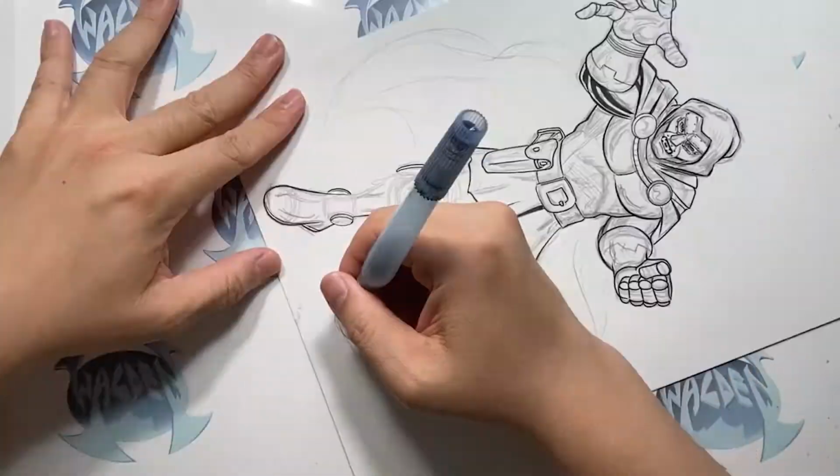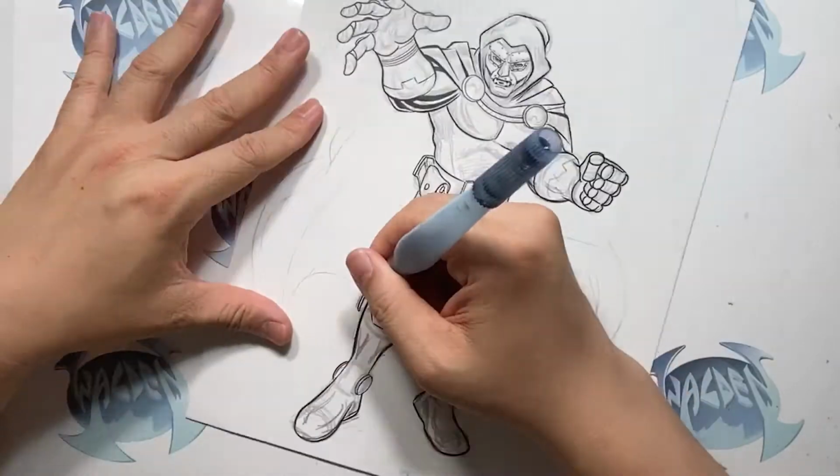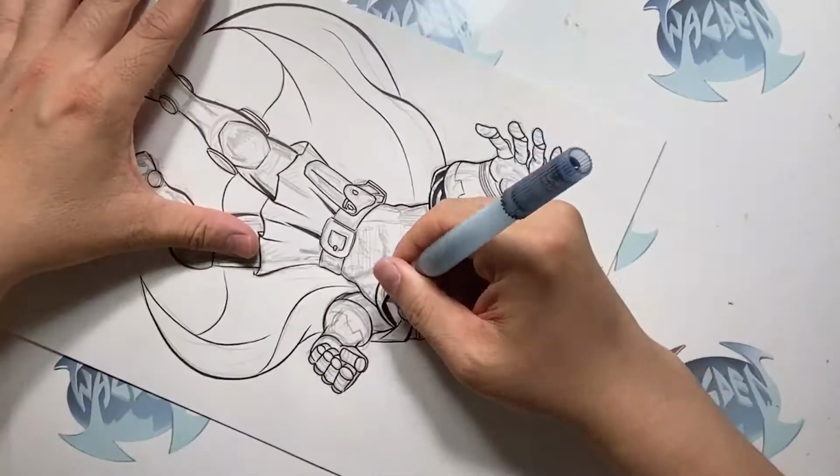But because this was an Inktober project, I was more focused on getting the work done. So I was going all over the place. But when I work on regular comic books, or Marvel Comics or DC, usually I'll do all the holding lines first and I'll go back in there and do all the details.